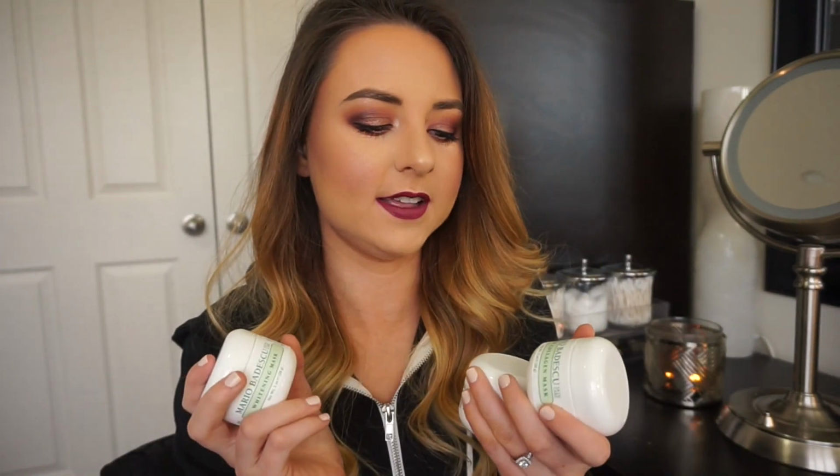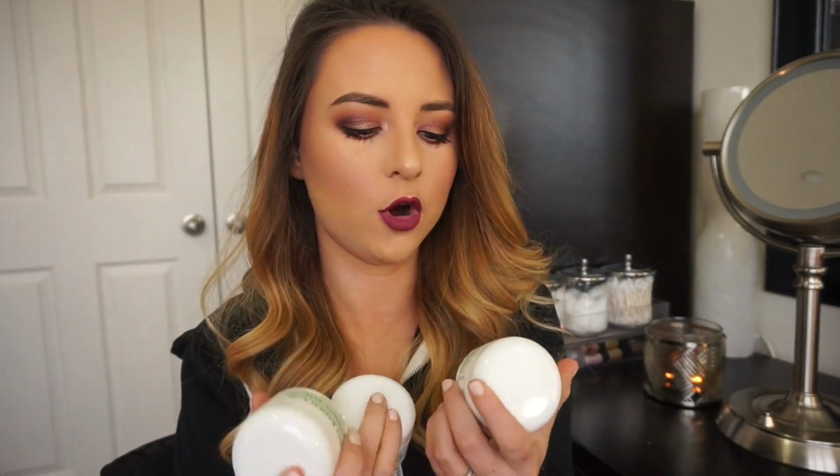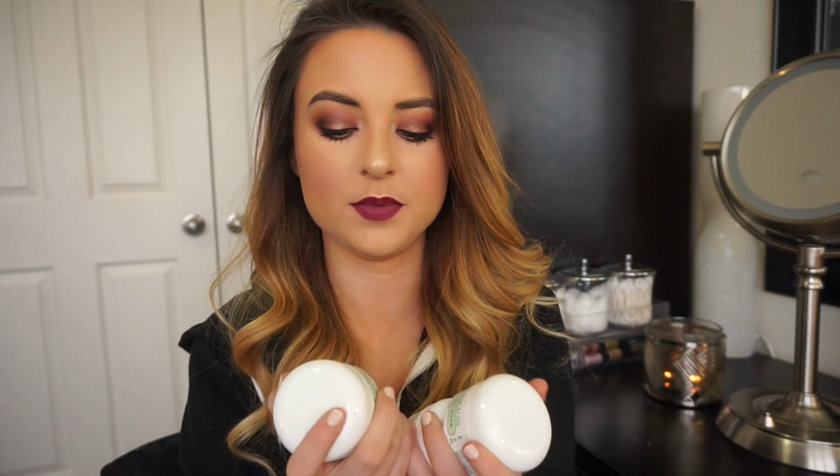So I'm really excited to try these. I got these for myself, and I hope that I love them because I think Mario Badescu is a great brand, but I've only tried a couple of things from them.